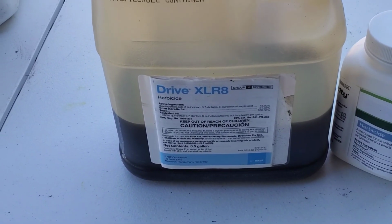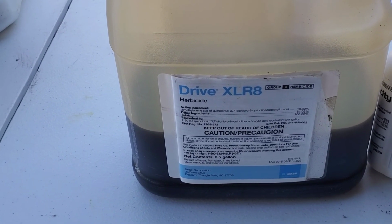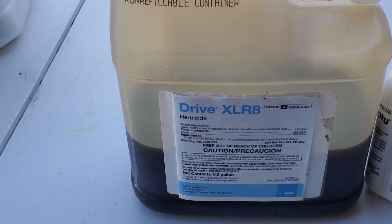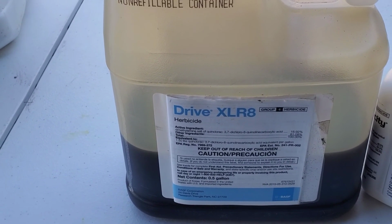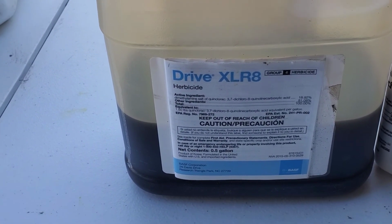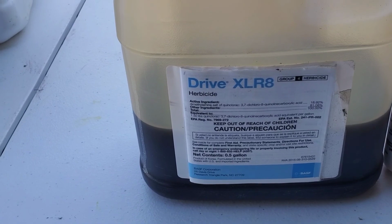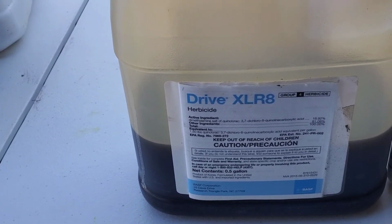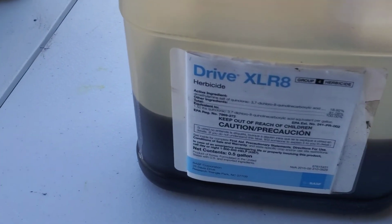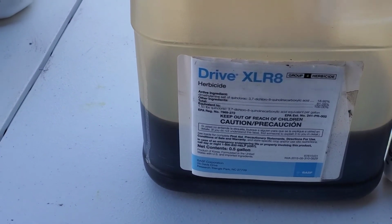So, Drive Accelerate. This is when you start to get into your grassy type weeds, like crabgrass, for example. This is what you use for crabgrass if you didn't get your pre-emergent down, because crabgrass is an annual weed. It comes up, it drops seeds, it dies, and then the seeds come back as a new plant. So if you don't get a chance to kill it with this product here because you waited too late, then you have to switch over to this, and the active ingredient in this is quinclorac, which is a crabgrass killer.